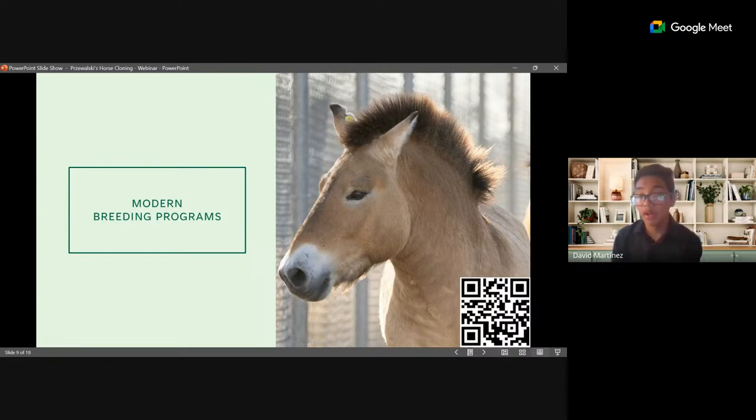Additionally, there have been other developments which relate to the horse, which I will talk about later. These programs can also trade horses with each other to ensure that they have enough genetic variability in each program, to ensure that these horses are not inbred, which would obviously hurt the species.